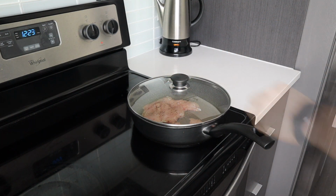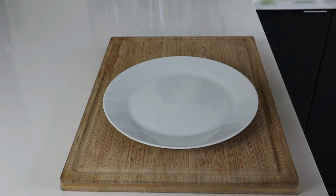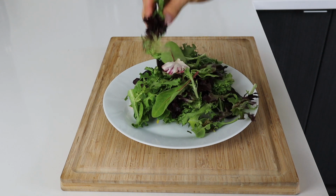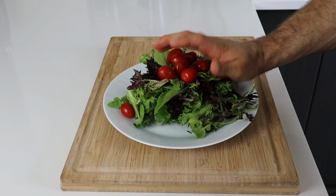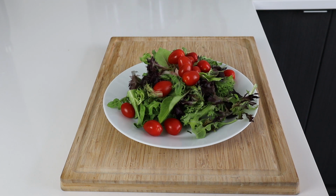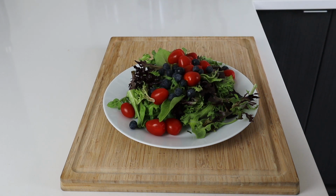With my chicken, I will have a salad. Again, very similar each day. It'll be about 3 cups or 1 large handful of fresh greens, about a handful of baby tomatoes, another handful of fresh fruit. For this video I did blueberries, I also do raspberries if I have them. I would have to say those are my favorite.